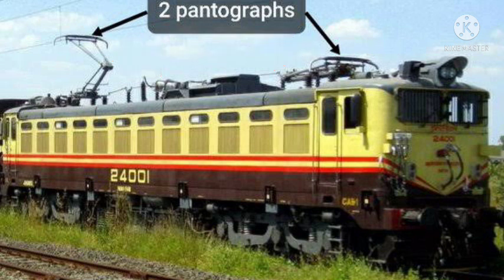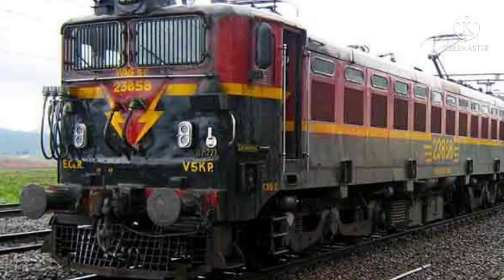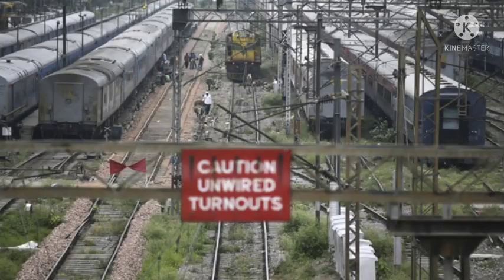Why is the rear pantograph used for working the engine? Suppose the engine accidentally enters an unwired section, that is, where there is no OHE. The LP will get at least a few seconds to stop the train. If the engine is worked on the front pantograph and an electric loco enters an unwired track, the pantograph will go up suddenly. The pantograph will get damaged. Sudden drop of power will damage the engine also.